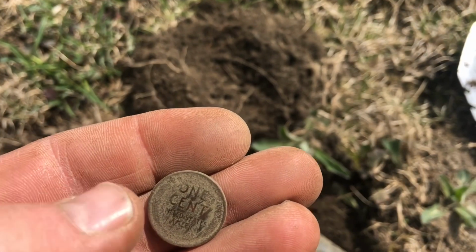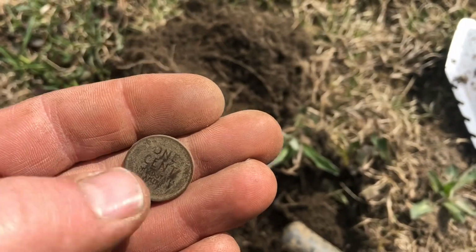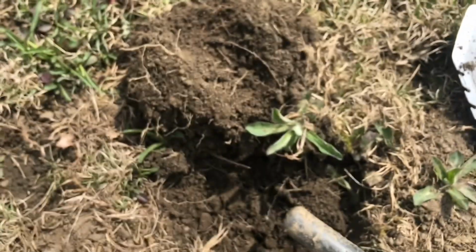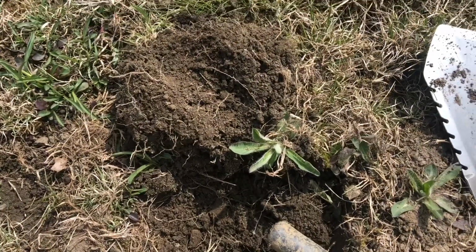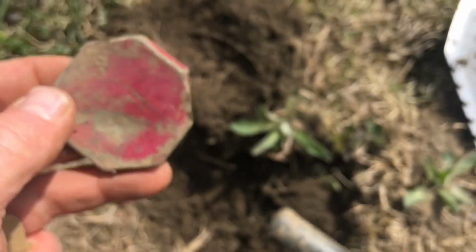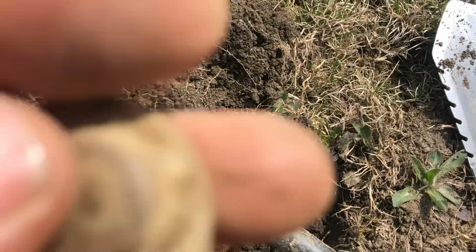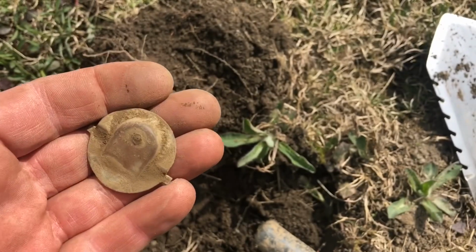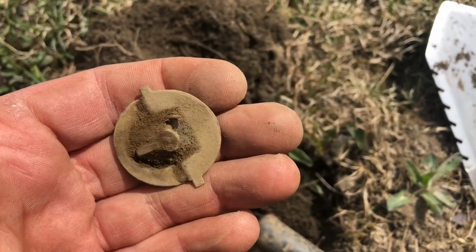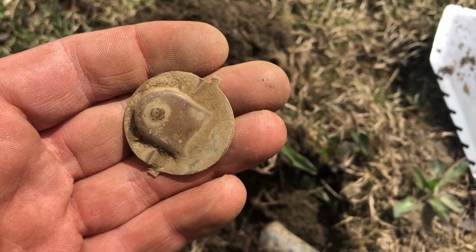Okay guys, I do believe I found myself a wheat penny. That sure feels like one. It's windy. Yeah, that's pretty cool. I also found a couple of mystery items. Found this thing here. I don't know what the heck that could have been. And this thing here. I'm not sure what that could have been either. That's pretty neat. It's always fun to find mystery items. Alright guys, I shall see you on the next good target.